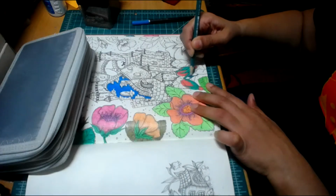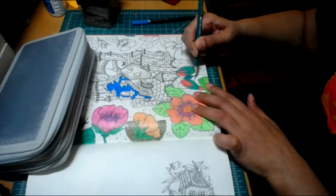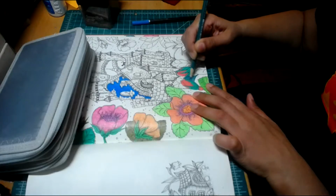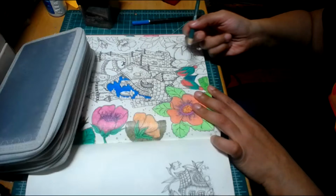Now remember, these were not easy to get. I had to go to England to buy them. I had to go to Amazon UK to buy them. Sometimes when you're buying pencils, you can't buy them in your own home country. I remember when I got these, I was so excited to get these.